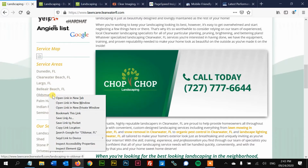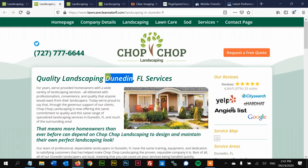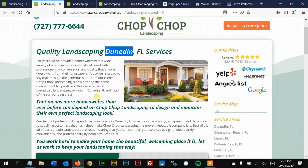I remember doing this back in the day when nobody else was doing this yet, back in the early 2000s, 2002. You'd make a page for each state or city that you want to rank well in Google. And by doing that, you're sending a signal saying, hey, Google, we have something to do with this location. Dunedin, okay? We have a page about Dunedin. Google's going to think, oh, well, they probably operate in Dunedin, so I should place them higher in Dunedin searches on landscaping. So this is the right thing to do.